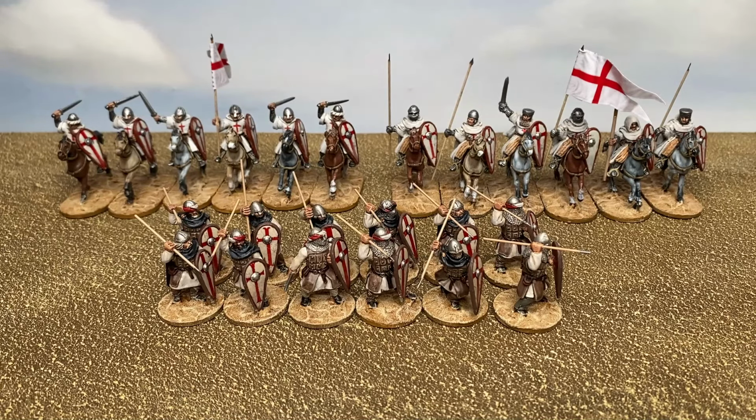There you have it, guys. That is our update for you. Hope you enjoyed seeing the miniatures so far that we've got for this Crusader army, both the Hospitallers and the Templars. The leaders will be done soon.